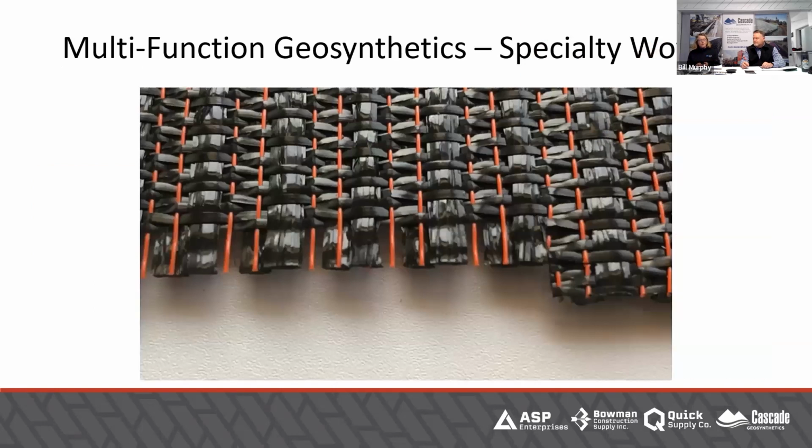And there's also a way to achieve that multifunction geosynthetic with these specialty high-end woven fabrics. And you can see, looking at these yarns, this is not a flat product. This is not a slit tape. This is a high filtration, high drainage, high friction surface geotextile. Yeah, you can feel the texture when you have it in your hand.